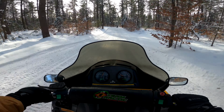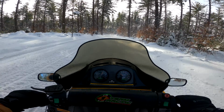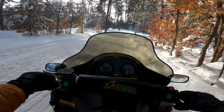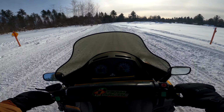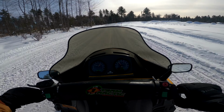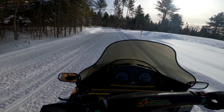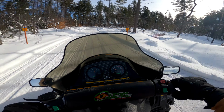Wow, look at these nice conditions. Beautifully groomed. So I would love to upgrade. I guess I'm a little newer, like I discussed in the last video. It'd be nice to upgrade, mainly with the newer sleds. You get some more power, but the nice part about the newer sleds is the comfort with the new suspension.